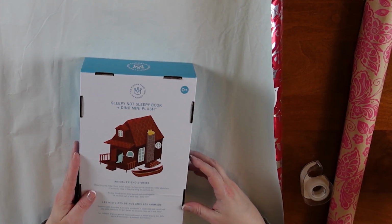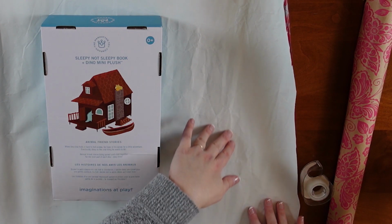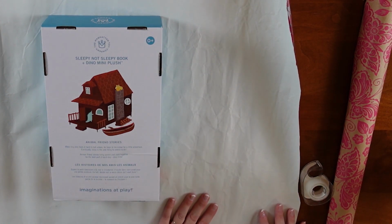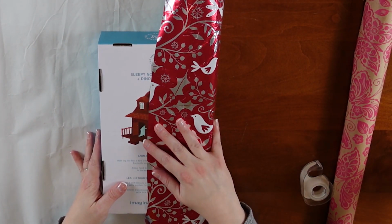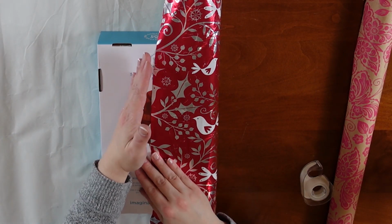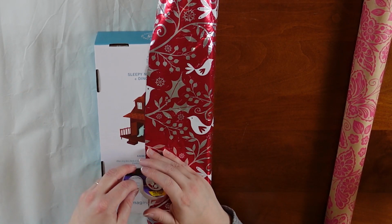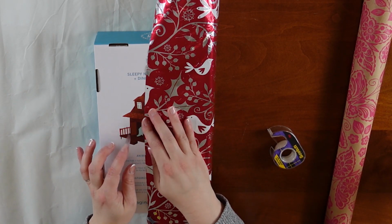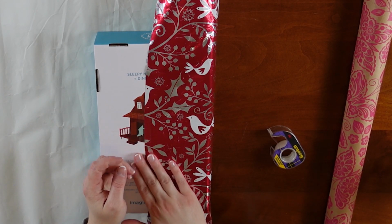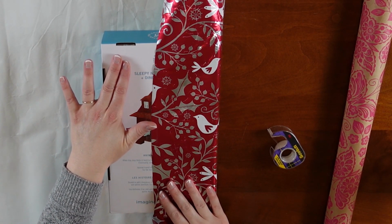I always place the gift face down, and then using the wider piece of the paper, I wrap so that at least half of the back is covered. And then I place a piece of tape over the wrapping so that it adheres to whatever is being wrapped, and this does not slide around.